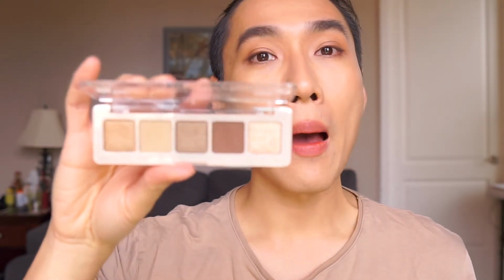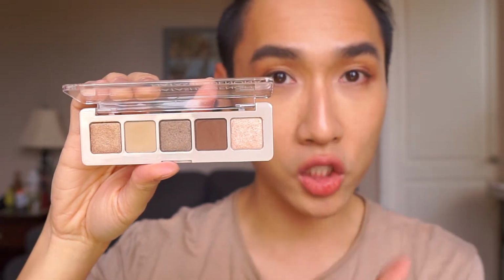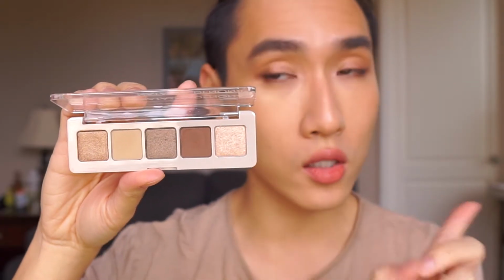I have reviewed this as well. The baby sister of that Glam palette is this Natasha Denona Mini Glam. Now this palette is the only palette that I haven't reviewed yet, but it's a great option. It came out before the Glam palette and it was the inspiration of the Glam palette. So you have basically everything you need in here, and it's much cheaper than the Glam palette. So if you're on a budget, check out this one.